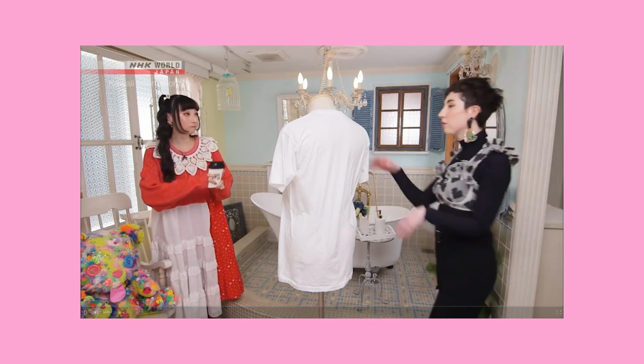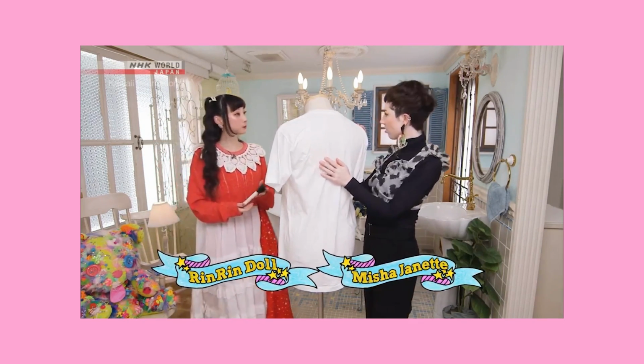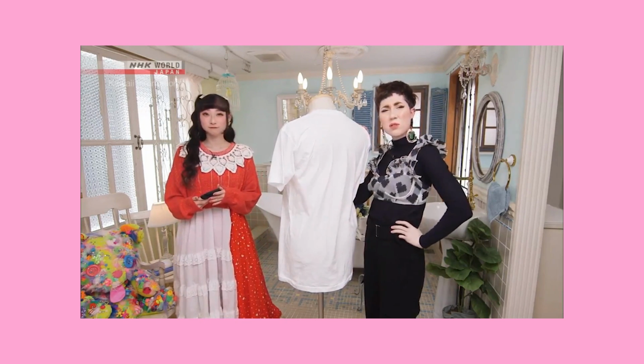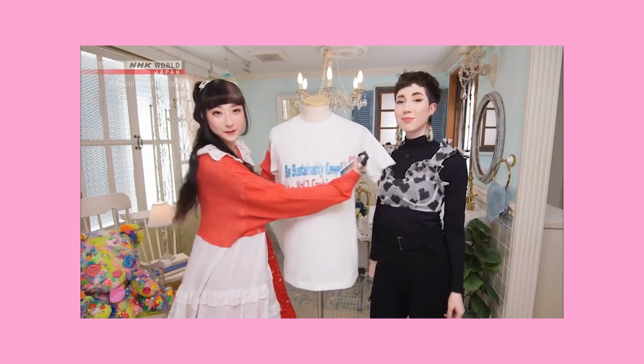Hey Rin, what you doing? I'm auctioning clothes that I don't wear anymore. Oh yeah, that's really nice and sustainable. It's such a waste to keep clothes that you don't wear anymore. That's right. That's why this time the theme is Be Sustainably Kawaii.